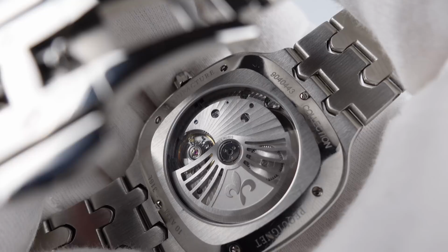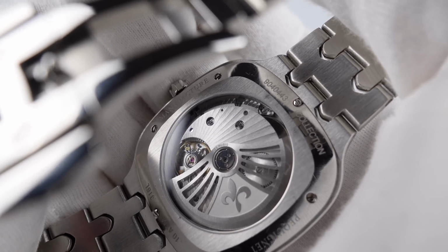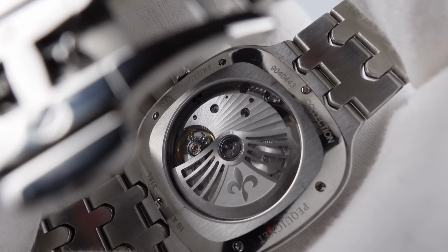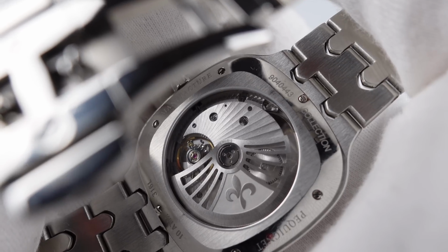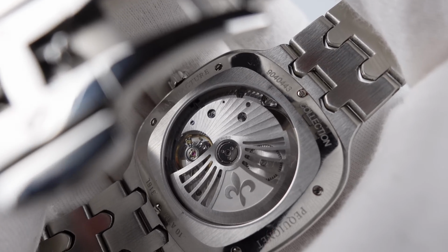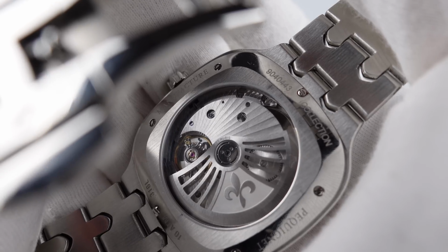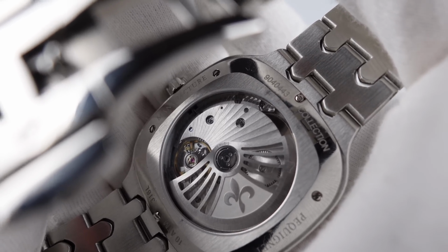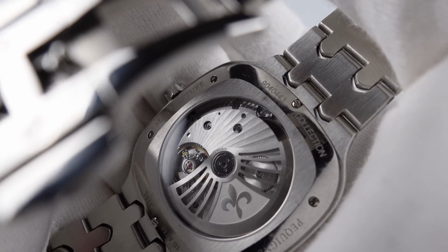They do it themselves, and this movement, the Calibre Initial, is their third in-house calibre produced. They produced the Calibre Initial from 2021 onwards, so it's had 3 years of service. There are no reliability or quality control issues reported whatsoever. It is a reliable, well-proven French calibre.